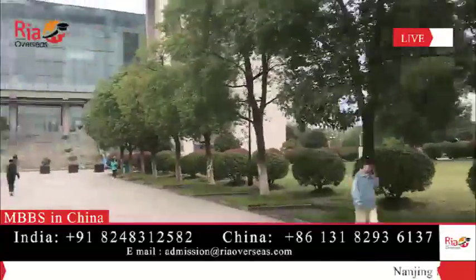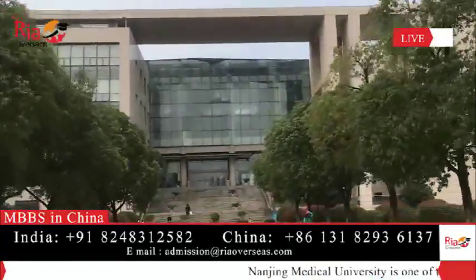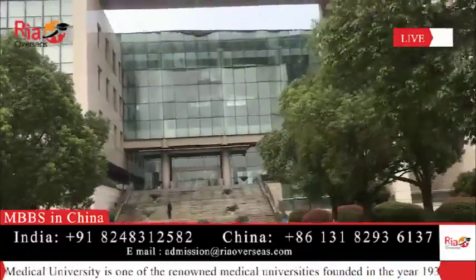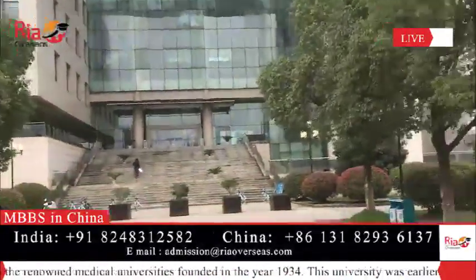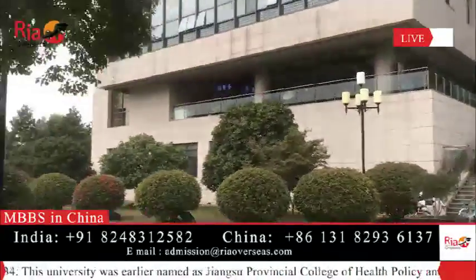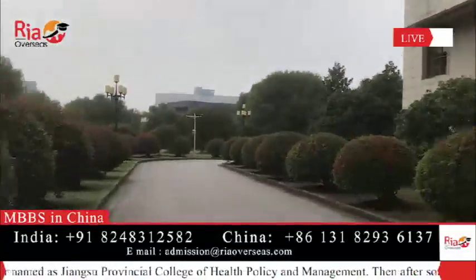Too much greenery. Oh, here we go, the library. But we will have a separate tour of the library. Right now, I would like to show the overall campus structure. Let's go.